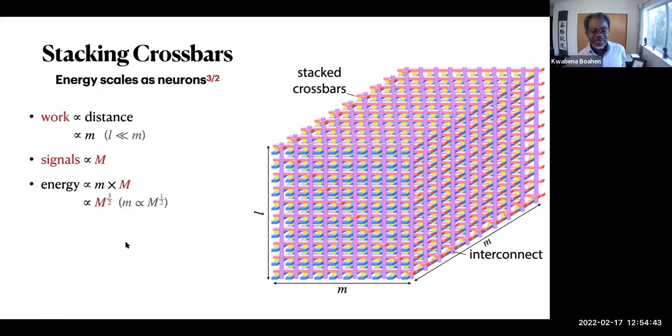But I'm just keeping it simple here. Anyway, little m times big M is now going like m to the 3/2 power. So now we have energy scaling like the 3/2 power of neurons. So this 3D neuromorphic system is superior to the 2D one we saw before. But then it has a problem. That's the good news for these guys.